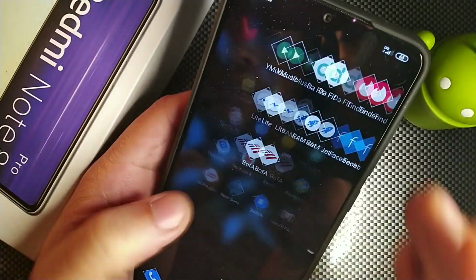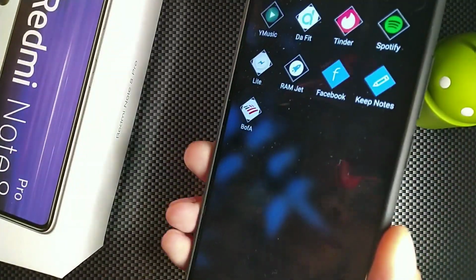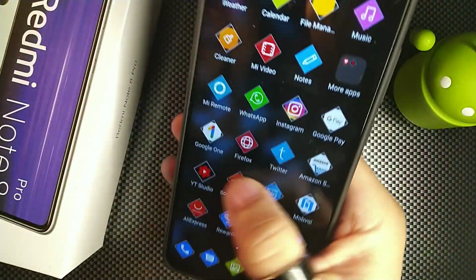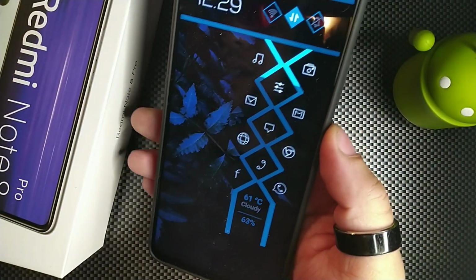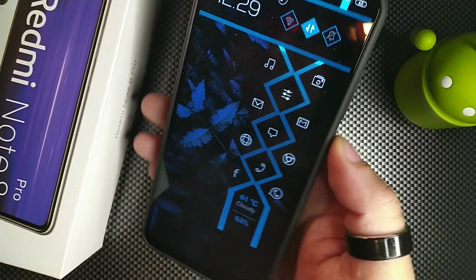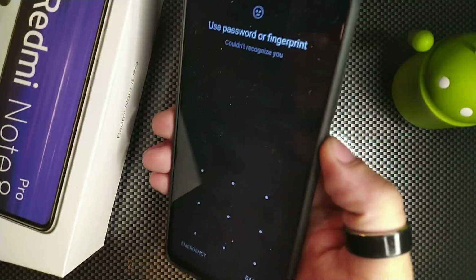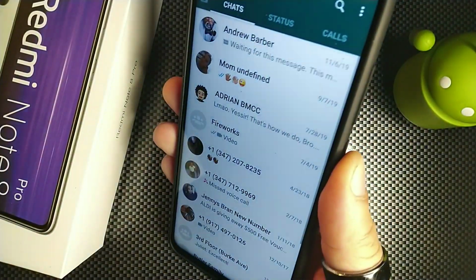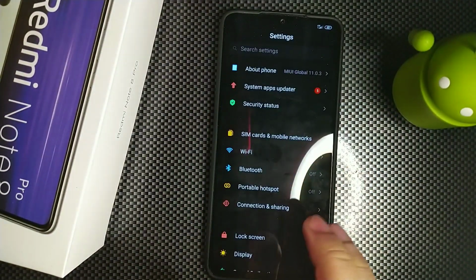I have the Xiaomi Redmi Note 8 Pro right here with the denim case on it, which looks really sick. Also have a nice custom theme on here, so that when you unlock the screen, you can get to any app just by double tapping it. But you got to put the facial recognition in. But let's just put the fingerprint in, and just wanted to show you guys real quick.